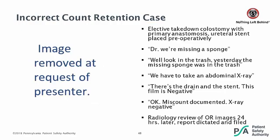This is different. Even though the X-ray looks the same, here's a sponge in the left upper quadrant here. This was a case where they did a colostomy. It was elective, and the nurse's practice identifies that something is wrong. They say, doctor, we're missing a sponge. And then the surgeon says, well, look in the trash. Yesterday you told me you were missing a sponge, and it was in the trash. And the nurse says, well, we looked in the trash, but it's not there. We have to take an X-ray. And the surgeon, if you'll notice here, there's staples all the way down here. The surgeon says, okay, go, and then they take the X-ray.